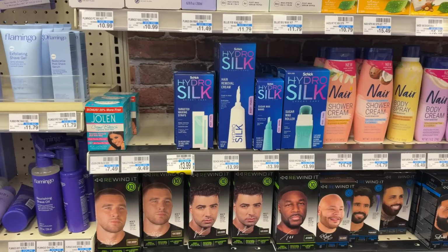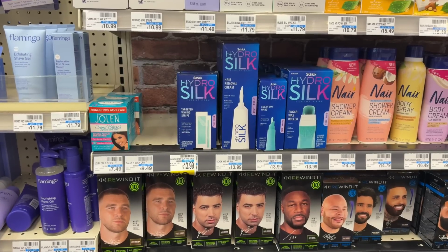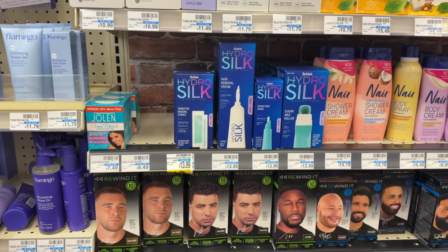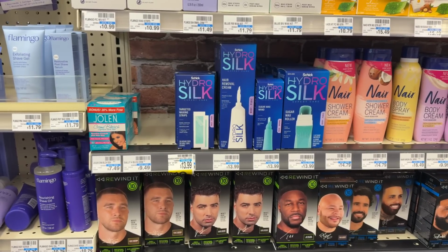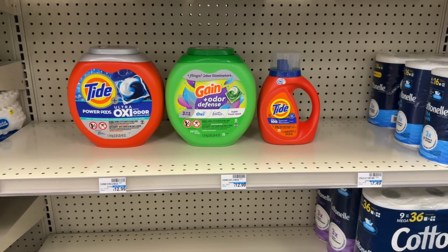I wanted to call out an unadvertised deal on the Jolene hair bleaching cream. They're $7.49 at my store, and they're buy 1, get back a $5 extra buck, which will make this just $2.49. Now into our spend $30, get back a $10 extra buck promotion on P&G laundry care.